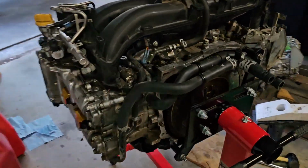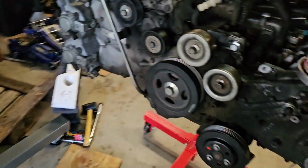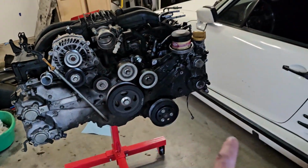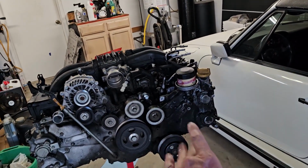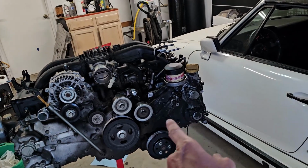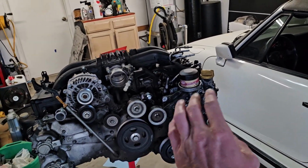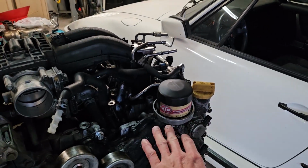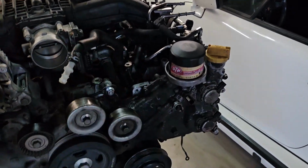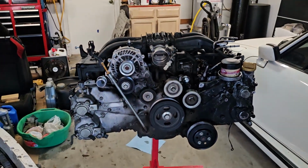Reason I put this on the stand, and you'll see here in a second, the guy I bought it from had the exact same issue as I did with my oil cooler. I think he said he had a Mishimoto. I'm pretty sure the one I had was a knockoff Mishimoto. The fittings up here actually decide to leak, and then you just get your timing cover covered in oil here.